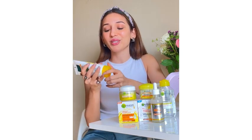After using this face wash, my skin feels extremely hydrated and fresh. I just love the milky white texture that it has and it is so smooth on the skin. For best results, I like to use it twice a day and it has this citrusy smell which I absolutely love.